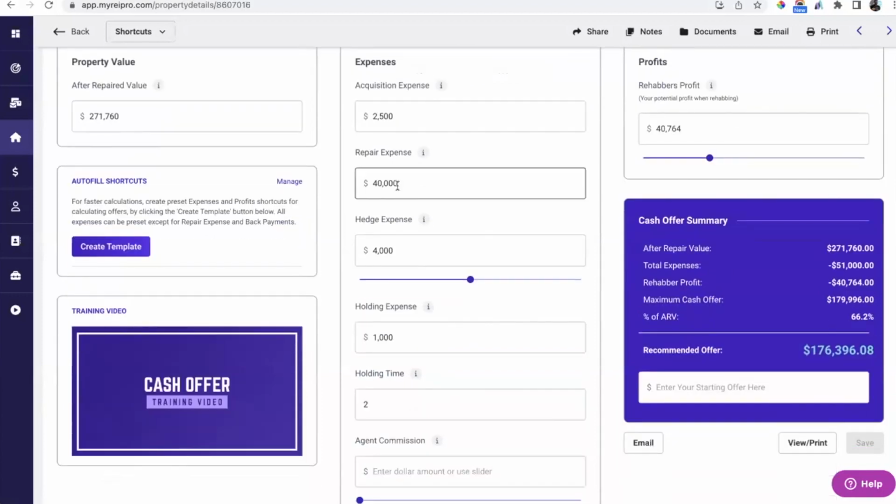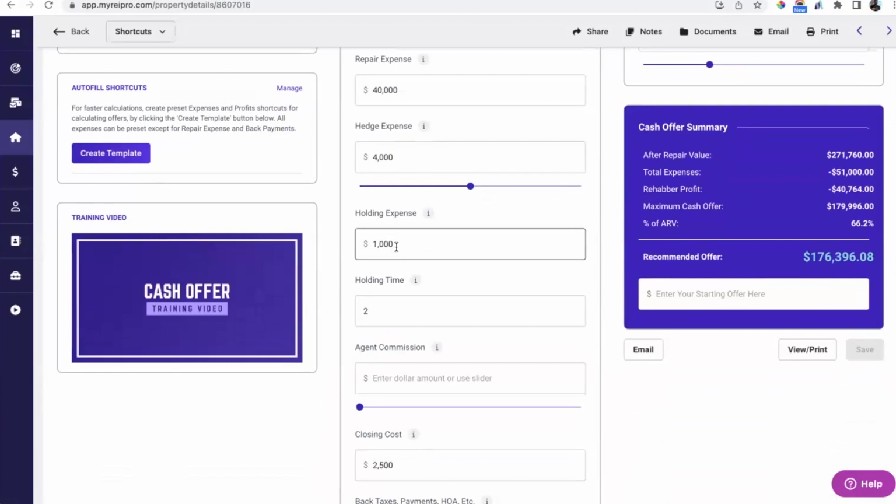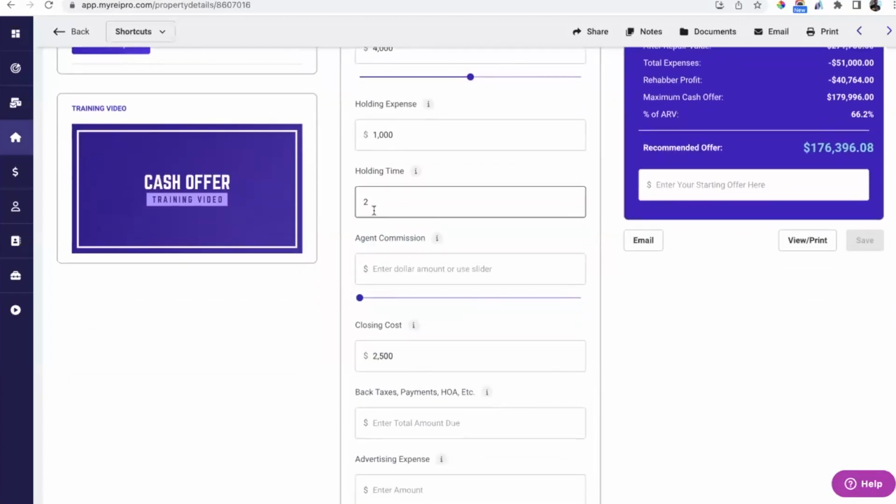Repair expense, you mentioned 40. I do like adding that 10% hedge. So that's additional four. Holding expense only put at 1,000. Just so you know, and I know you can't see it, this house is actually in good shape. The inside pictures of this property looked pretty good. So it looked like the area looks decent too. So I really think that you could go in a lot of different directions, except one direction, which I'm going to share with you. Holding time, a couple of months, you might want to change that.